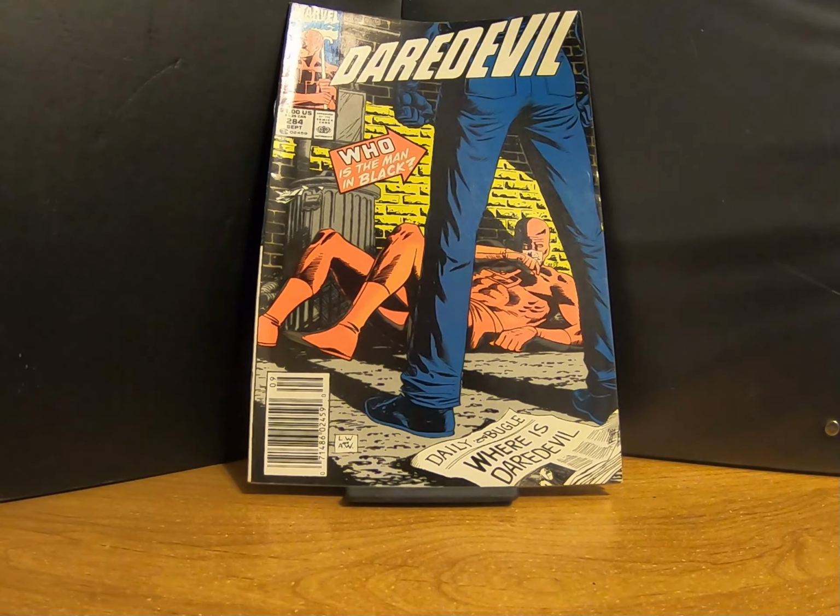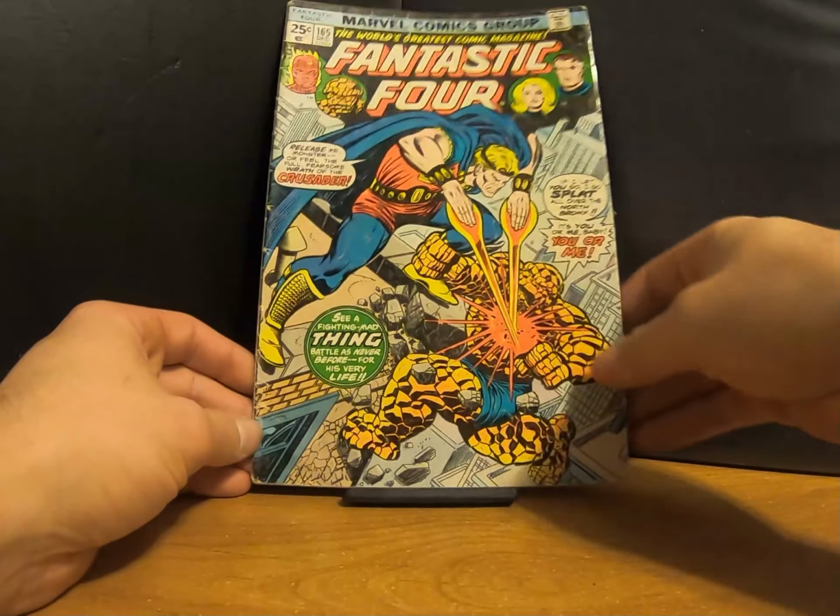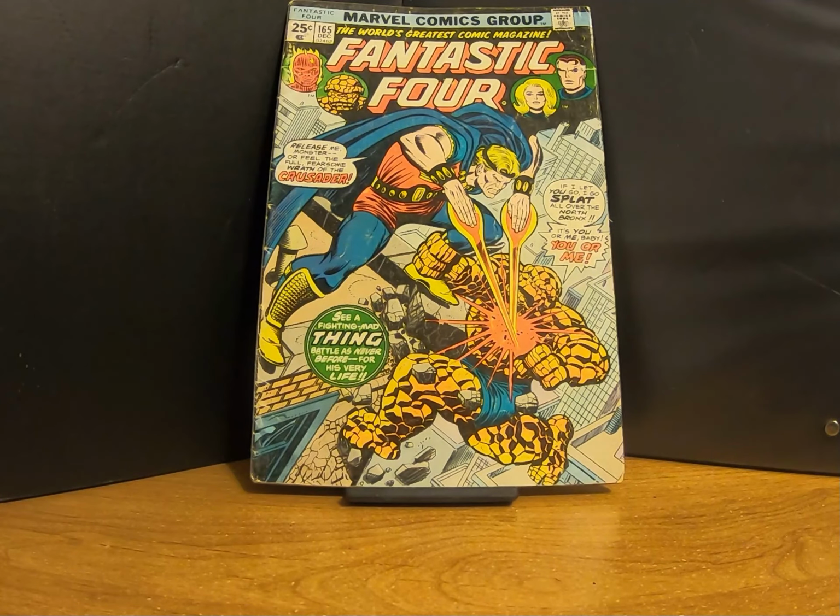So the first book here I got is Daredevil number 284. No key significance that I believe, but this one was in really good condition. I think this is the only Daredevil book that he had, but either way I was like, oh, it's pretty cool. So I liked it. Next up, we have Fantastic Four number 165, a nice 25 center here.